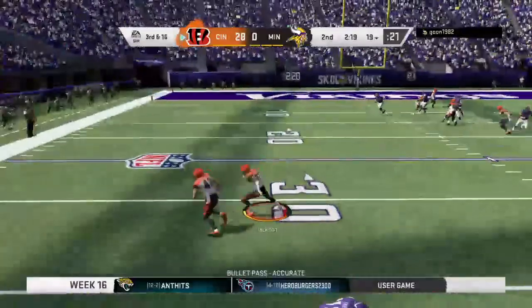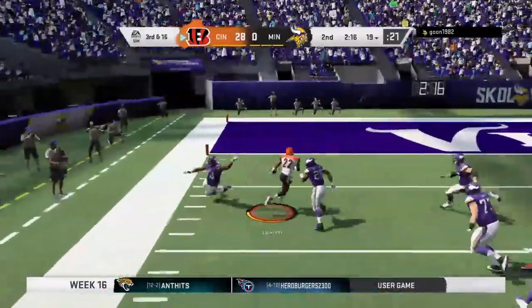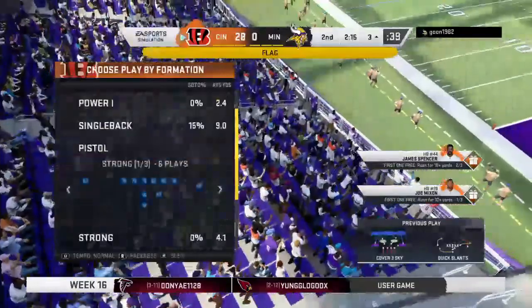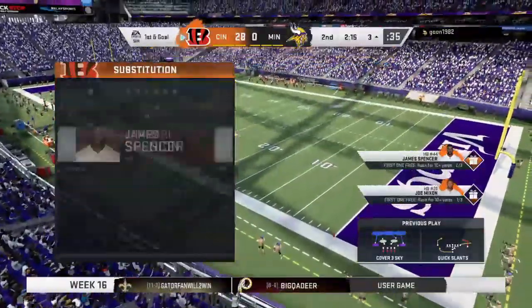And for the 3rd time here in this half, it's intercepted. William Jackson with a pick. And they will finally get to him, but a great return has set him up 1st and goal at the 5. Well, we looked at each other right away. We knew that flag was coming out.